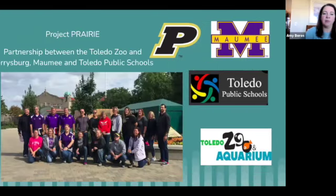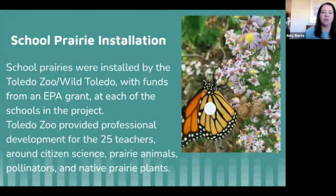began. This is the founding group of teachers from Project PRAIRIE. You might recognize some faces there. Mommy does a really nice job of showing up in their purple. But we had a great time. So we were on the grounds of the zoo. They too have a native prairie there, and they taught us how to use it, how to get out into it, and how to start appreciating nature and how to get kids to appreciate nature.